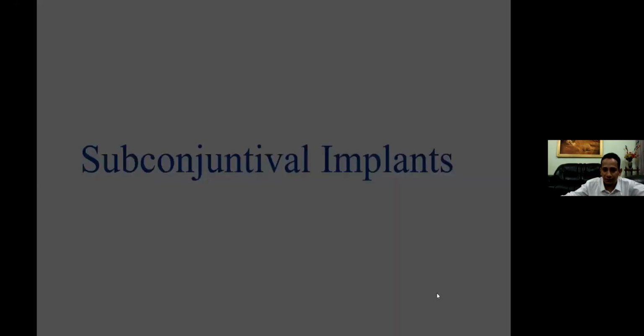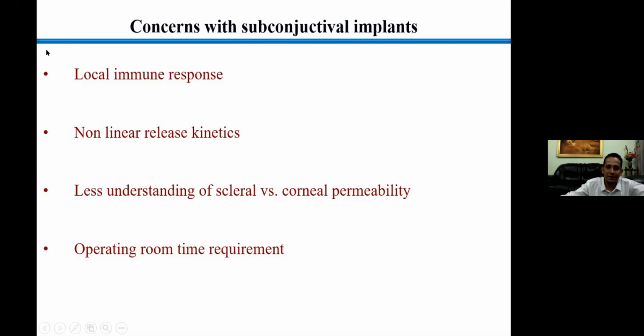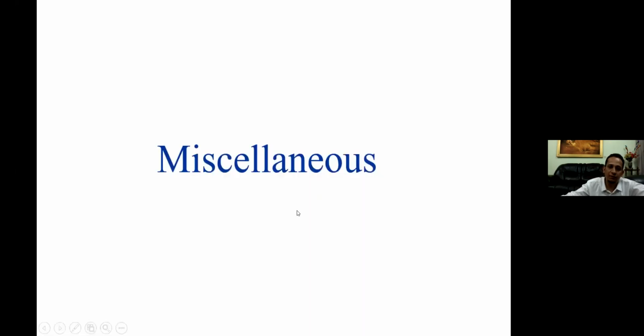Moving on to the subconjunctival implants, some companies are working on these for sustained release of medication, but there are a lot of limitations as far as subconjunctival injections are concerned. They incite a local immune response when injected subconjunctivally. The release is also not linear, and our understanding of the scleral permeability is lesser as compared to the corneal permeability. And there will be operating room requirements. So this may not be a very popular option, but we don't know what the future holds. Maybe they'll come up with something good here as well.